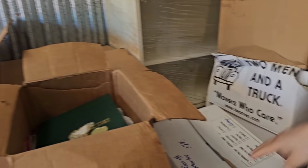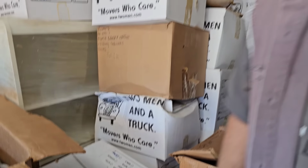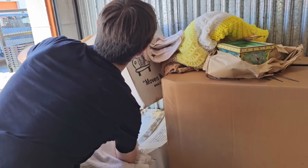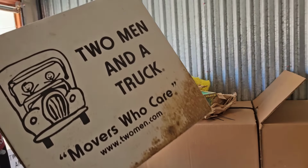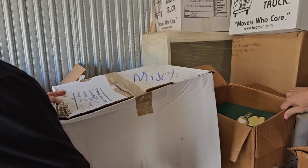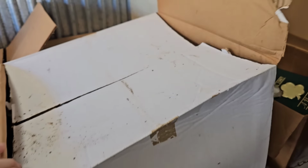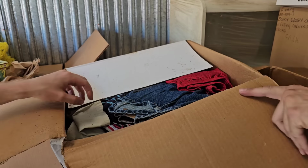That's super cool. Yep. Books, photos. This is a miscellaneous box. Let's see it. God, he's got a big one. That's a big box. All right. Okay, 20 years miscellaneous. Holy cow. Master bedroom miscellaneous. Okay, they've got it packed in.